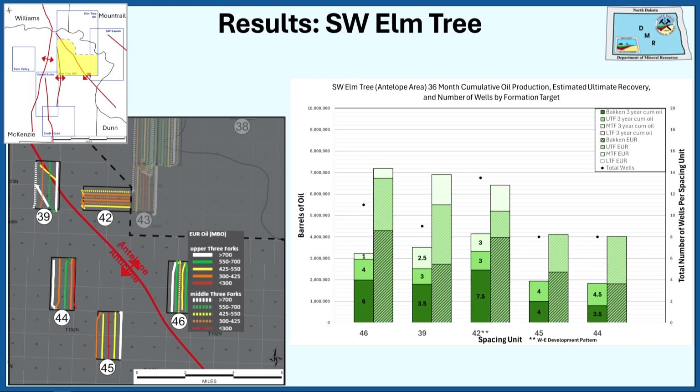The tough thing here, though, is some of those Middle Three Forks spacing units on the left had 6 to 7.5 Middle Bakken wells, whereas the spacing units on the right without Middle Three Forks only had like 4 Middle Bakken wells. And so that's where it's hard to compare these spacing units because we wanted to mostly focus on Middle Three Forks, but then the Middle Bakken and Upper Three Forks well density varied quite a bit too.